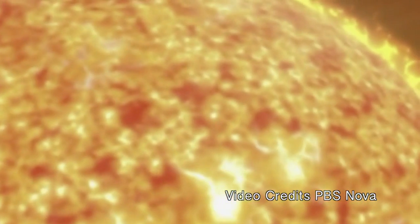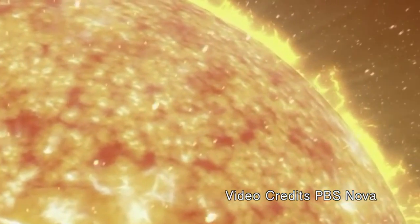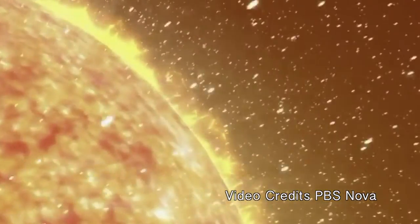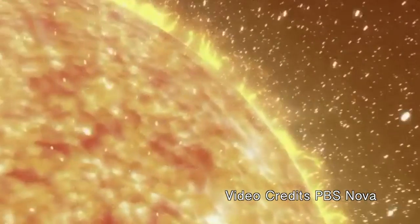Our sun emits different kinds of radiation. One of the most difficult to study is neutron radiation. Unlike electrons and protons, neutrons don't have an electric charge, and they can pass through many kinds of solid objects without being scattered or absorbed. This makes it difficult to build devices to detect them.